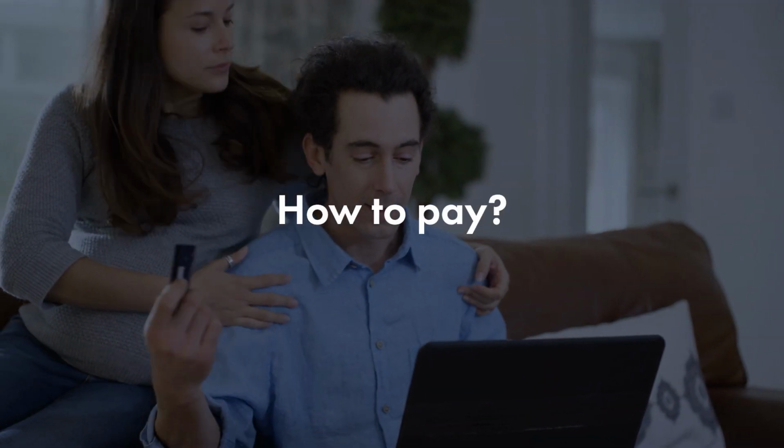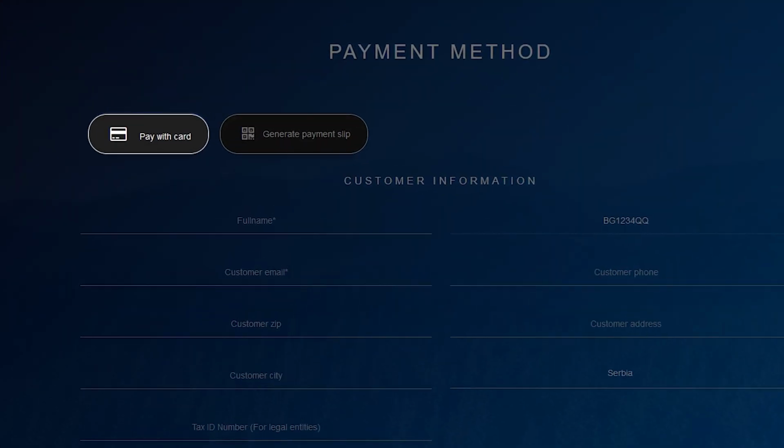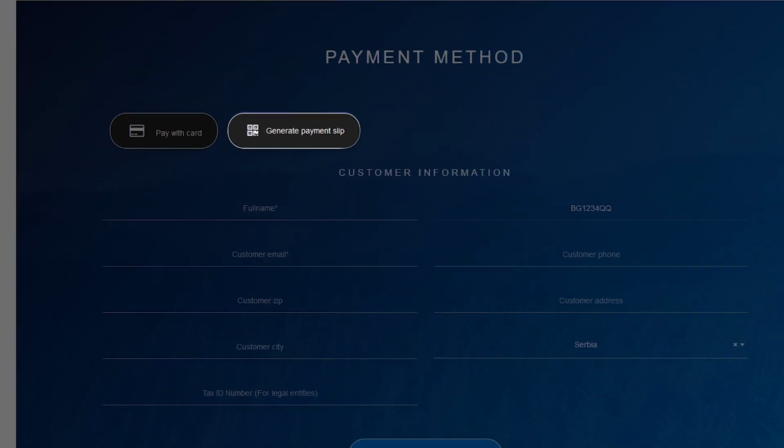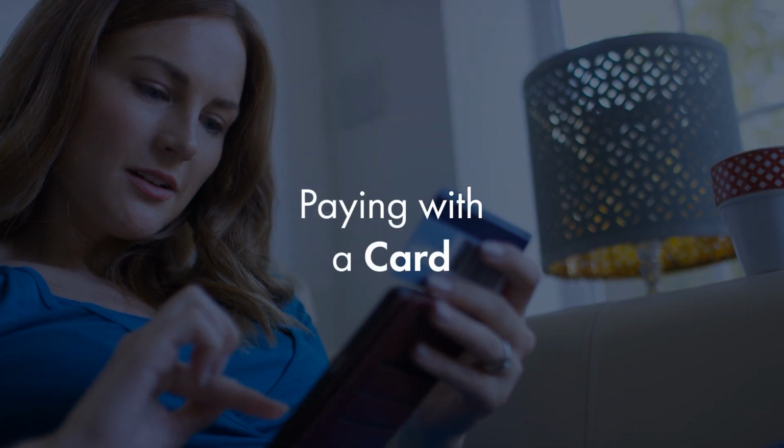How to pay. Payment can be made by a credit card or you can generate a payment slip. Paying with a card.